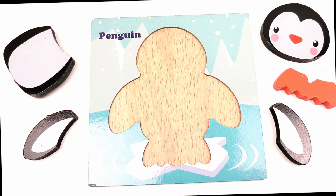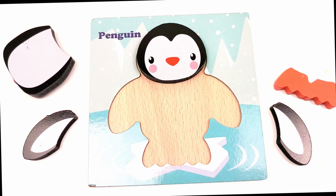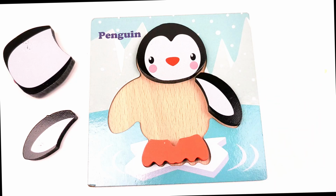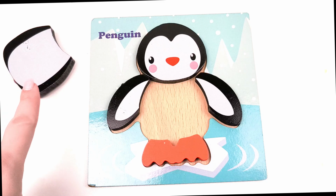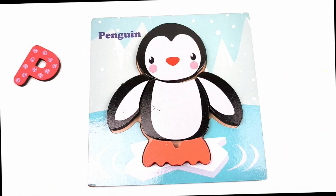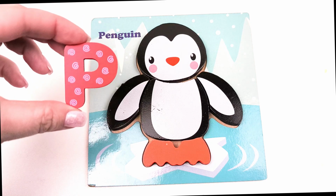Wow, what a nice puzzle. But who's that? Let's collect it and see. What animal is this? Here's a head. Here's legs. Here's the first arm. And here's the second arm. And there's the body. Let's put the body here. Wow, we found the penguin. And the letter P. P is for penguin.